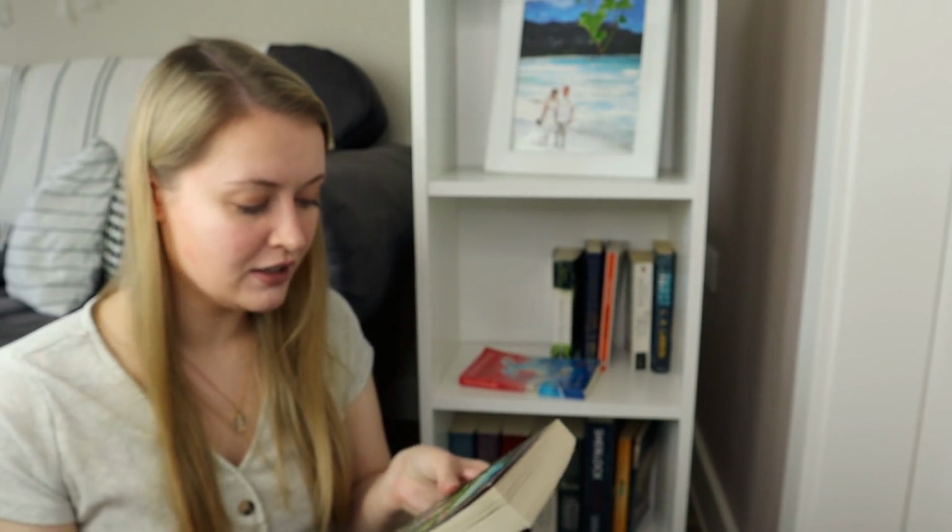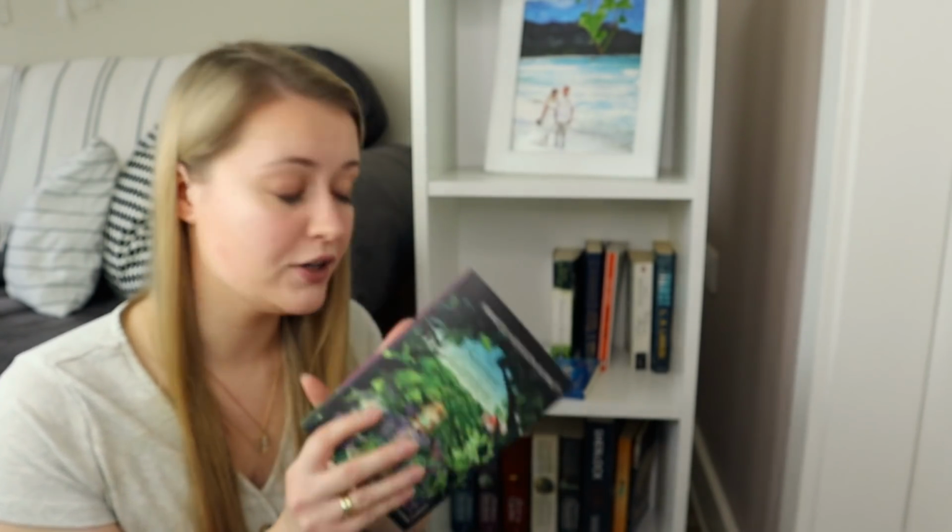I love The Secret Garden. I appreciate with this one, the book is slightly different to the film. I noticed that from just the parts I'd read so far, but another one I do want to read.